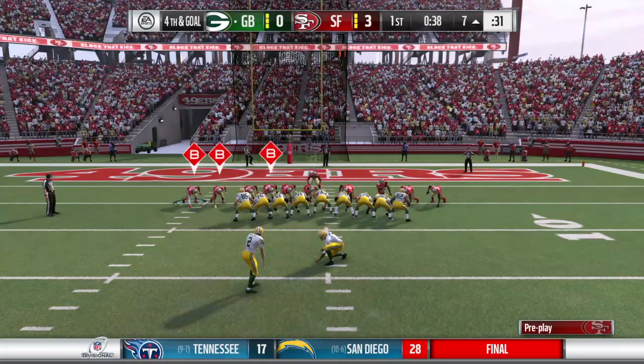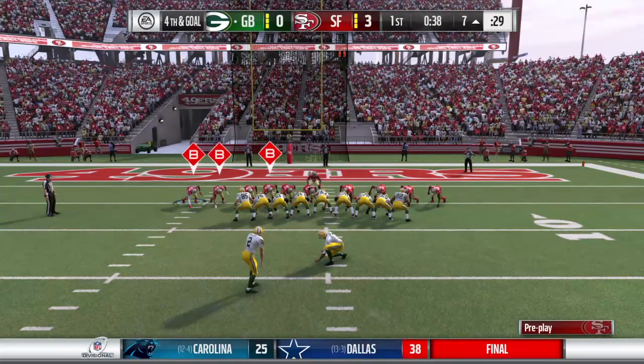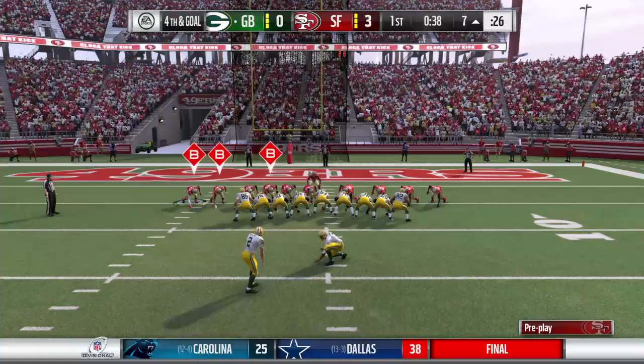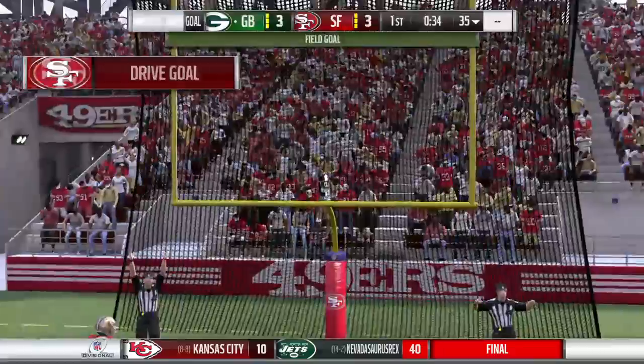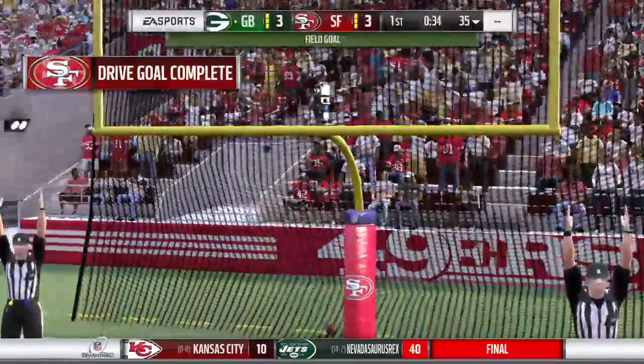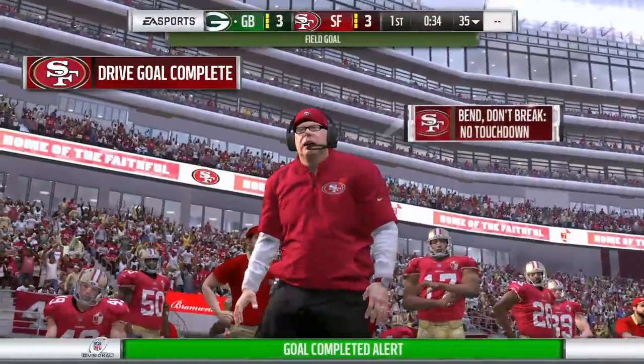They're on for the field goal try from the right hash, and this one just a chippy. And Myers able to knock it through, and that will tie us at 3-3.